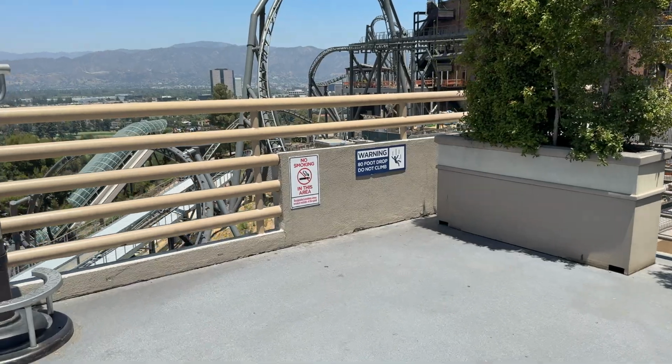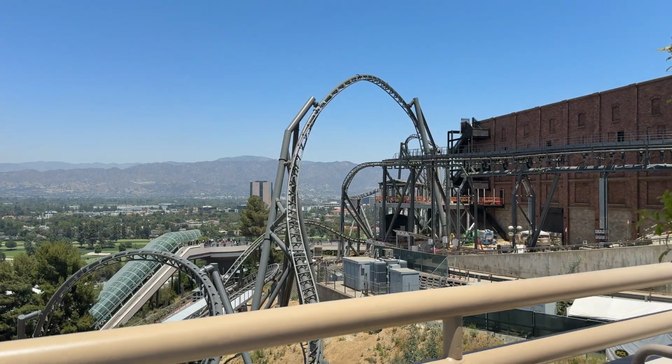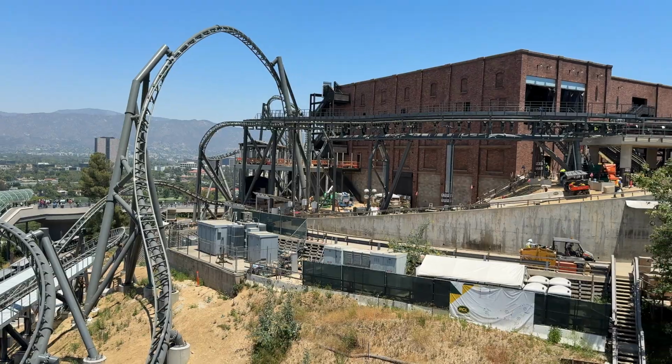And then when you make your way all the way past here, look at this pavilion area. It's very steep. Warning, 80-foot drop. Do not climb. We're not gonna. But we are gonna look at the roller coaster from over here.